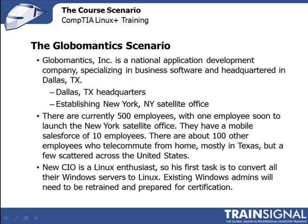Well, despite some grumbling from seasoned Windows administrators, the CIO is pressing forward, and he wants to implement a training program designed to update the skills of the Windows administrators while also preparing them for Linux Plus certification. This training will also be used for new hires.